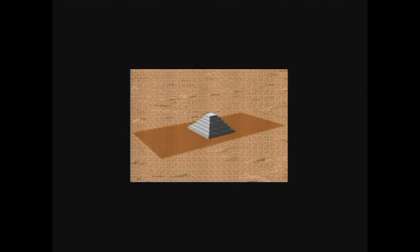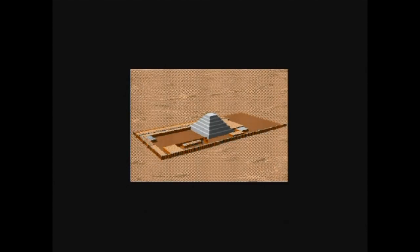The step pyramid didn't stand alone. It was part of a huge complex that included a courtyard for public gatherings and several small decorated rooms. A stone wall about 2 stories high surrounded the pyramid and other buildings. The wall had one grand gate and many false doors.